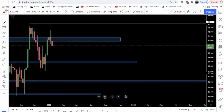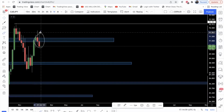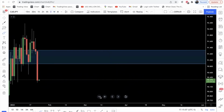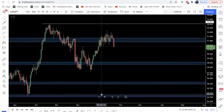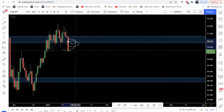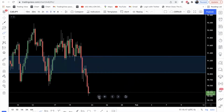So if we zoom in, you can see on the weekly, boom, we got a nice shooting star rejection, a good sign of sellers being in control of this. That's a good bearish indication, especially with it being on the weekly. So if we go down to the daily, boom, price had a nice bearish rejection structure, breaking back below this level of structure, this level of supply. So now overall, I'm still bearish on CJ.